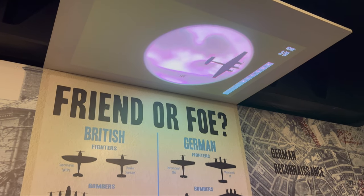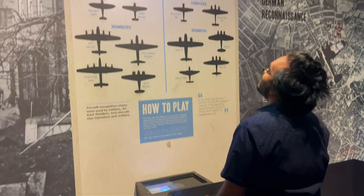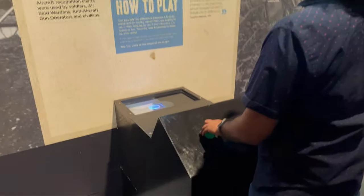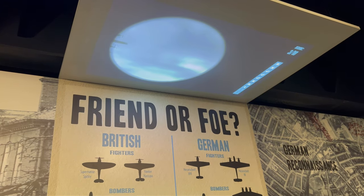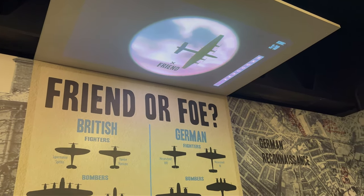Cars. So it's a game, we have to choose whether it's from British or German, and then we have to either press red or green. I think it's French. French, yeah?